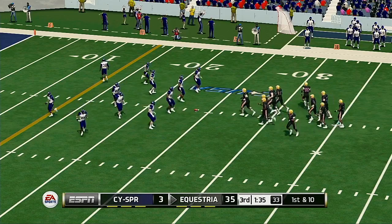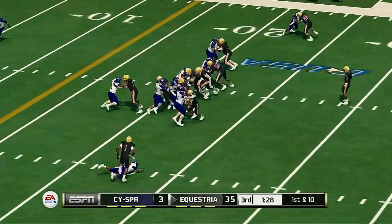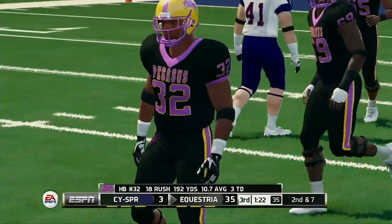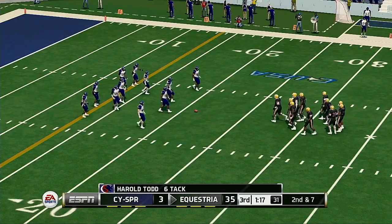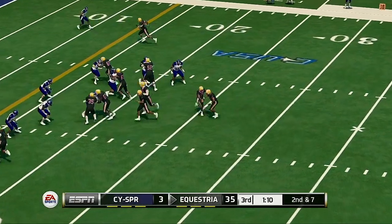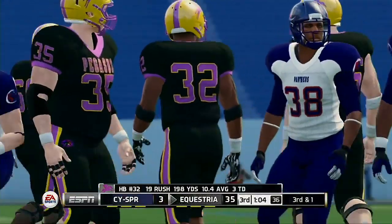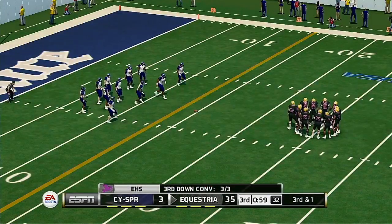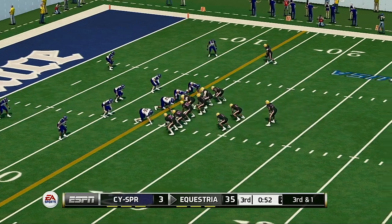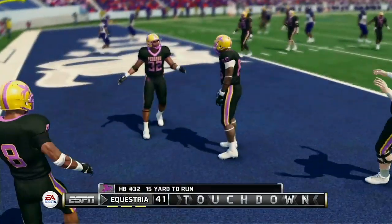From the 24-yard line, it's first down. And he's leveled at the 21. That'll make it second and seven. Run, and he's brought down. It's third down, and this offense is about 3 feet away from that first down marker. And now he's got room to run. He's in. Another touchdown.